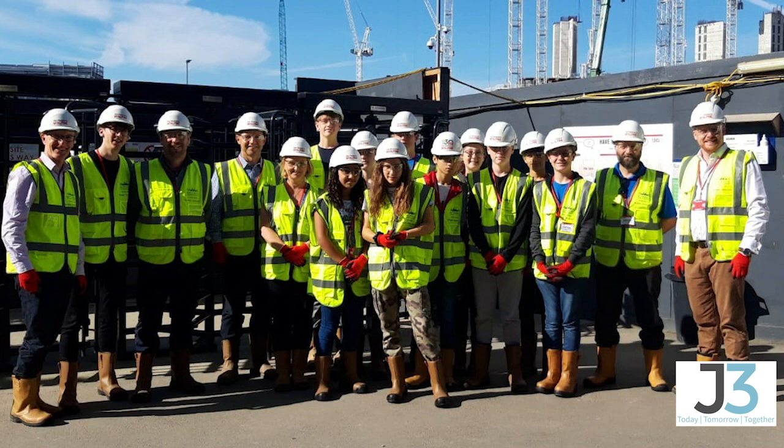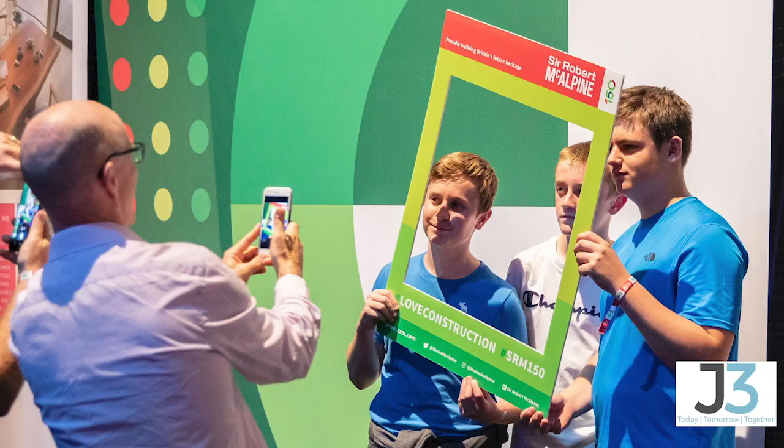We went down the river to see the buildings in London. We went to see the Battersea Power Station because it would help us towards what we're doing at the moment. We just saw the different sides that there are, like different jobs you can do and the variety that there are.